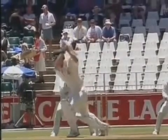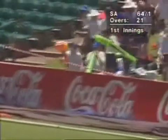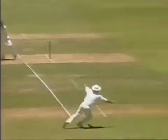But again, that left foot not going over, but his eye and hand coordination superb. Angus Fraser, and he's got it away through point. They're trying to close the gap on him there by putting one man at point and one at backward point. There's not much of a gap because that's his favorite shot and that's where he scores so many runs, but he got that one through perfectly. The session suddenly becoming all to South Africa.